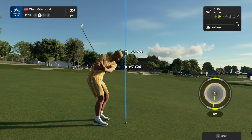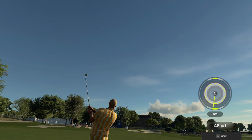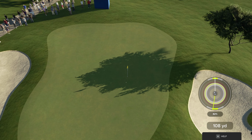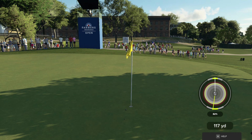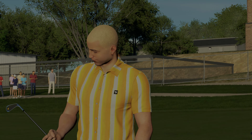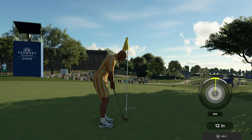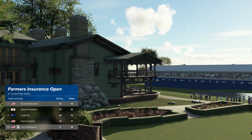Going with the 8-iron here. They're going with a bit more club here. Let's see if it was the right call. A wonderful shot and a chance for birdie here on the 10th. As good as they putt, you almost have to guarantee this one. Still in the lead now after that hole.